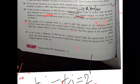the ordinary train time কত লাগবে, বেশি লাগবে? So this is the time taken by the ordinary train. Express train time কত লাগবে, কম লাগবে? So I subtract, this is equal to 1. That's my equation. This is my ordinary train, this is my express train. Clear? What happened to others?